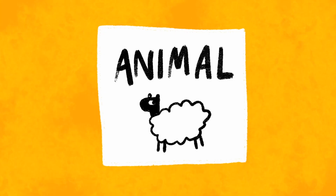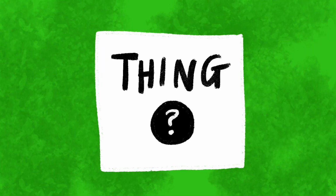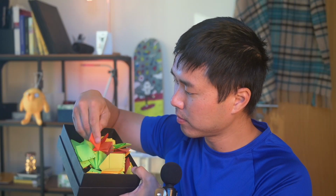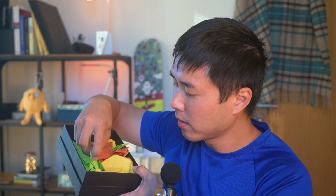These are the categories here. Yellow post-it notes are animals, orange post-it notes are jobs, and green post-it notes are things. So let's see what we pick today. Alright, let's pick a yellow one out first. Maybe grab this one here. Next one we'll go for an orange. And finally, let's get a green thing. Alright, we got our 3 post-it notes, so let's see what we have.